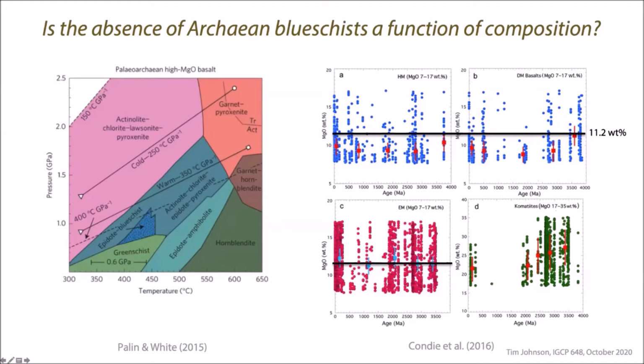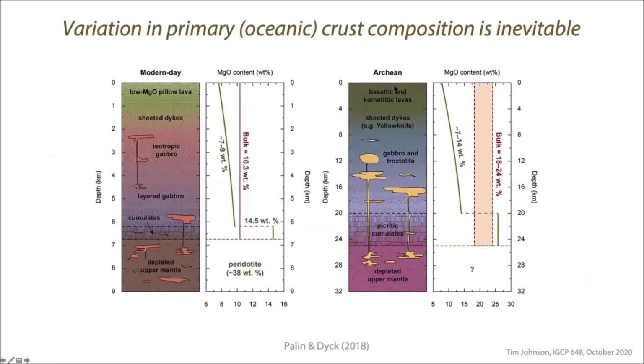And of course, the answer to that is that whilst the primary crust, the oceanic crust, would have been on average much more magnesium-rich, it differentiates much as the modern-day oceanic crust differentiates. So the magnesium content of the pillow lavas is much lower than those of the sheeted dikes and the layered gabbros and the cumulates.